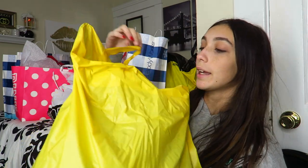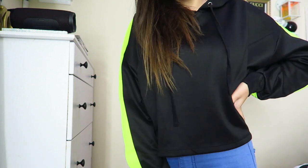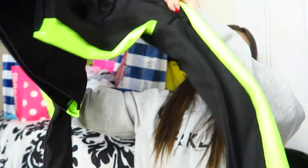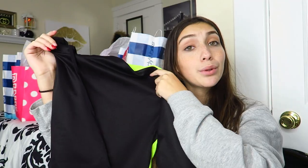The first thing I got from Forever 21 was this really cute hoodie. This is just a cropped hoodie and it's really dope actually. Long sleeved and it has like neon green to it, all black. It's just a basic hoodie, good material in my opinion. The size is a small and it was $22.